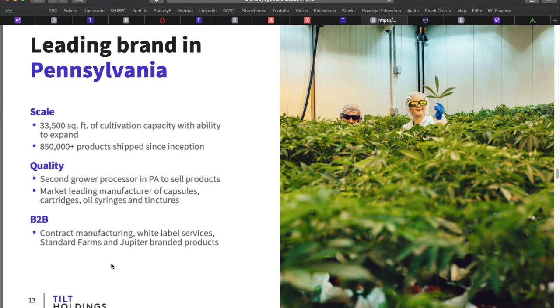The other thing that's interesting here is they do contract manufacturing or white label service, but they actually have their own product line, which we'll look at in a sec, branded under Standard Farms, and they also support the Jupiter brand. So you can see the synergies between Tilt's various holdings and how they work together to actually strengthen or leverage each other's brand awareness and opportunities.